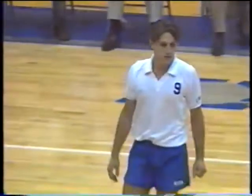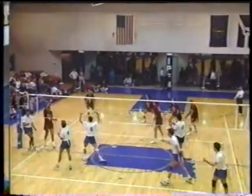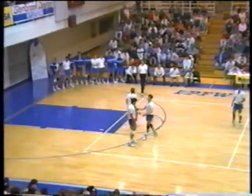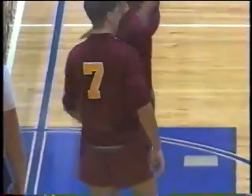He wants to get things going at the Mastodon. Here we see that play again. Nice pass by Papa. And he kicks it inside. Out to Devaney. And he tools the block. Kind of quiets down the intensity of IPFW.